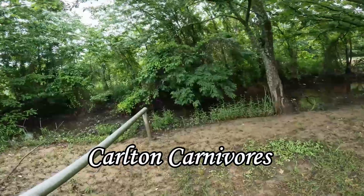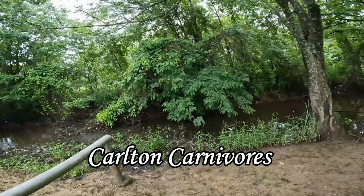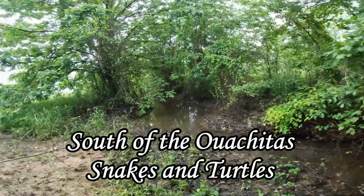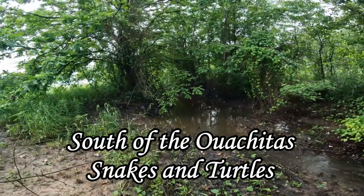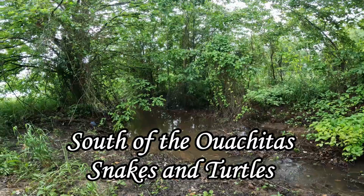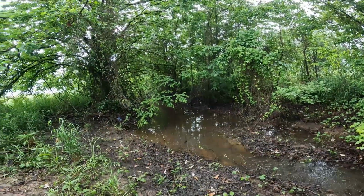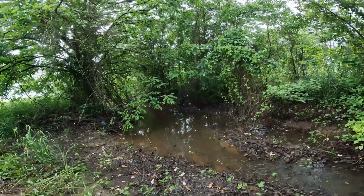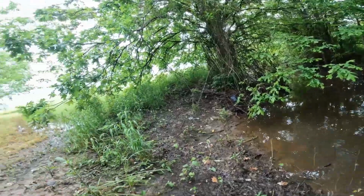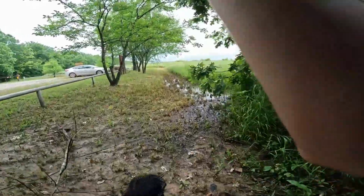Morning, everyone. We are starting today in the Red Slough, a low, swampy drainage area in far southeastern Oklahoma, which is home to quite a few unique species for the state.